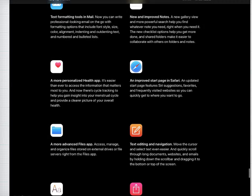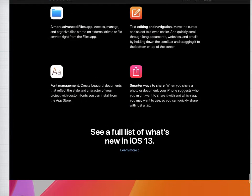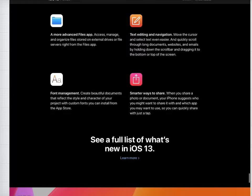Your Safari has a new opening page with your favorites all on it. There's also the personalized health app, text editing, and a files app so that it looks more like Finder, and it has a downloads folder in there.